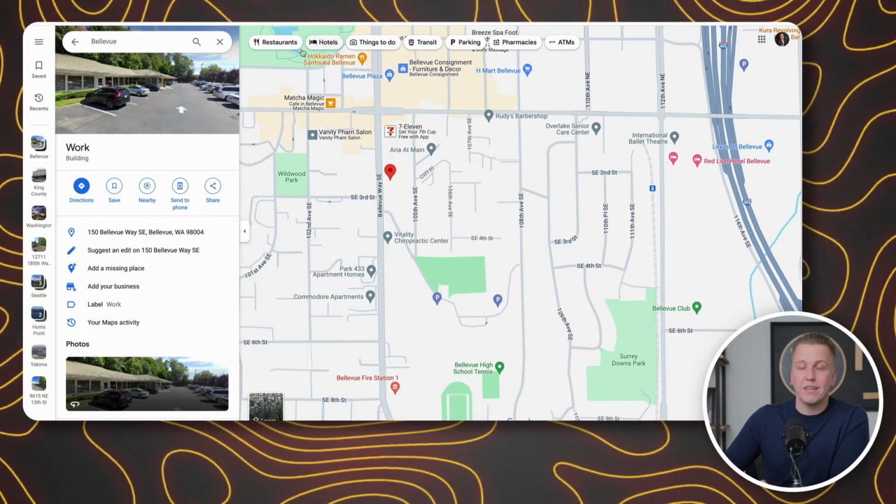This blue dot right here, this is actually where my office is. So we're walking distance to downtown Bellevue. So if you're in town, give me a call and come visit me at the office.